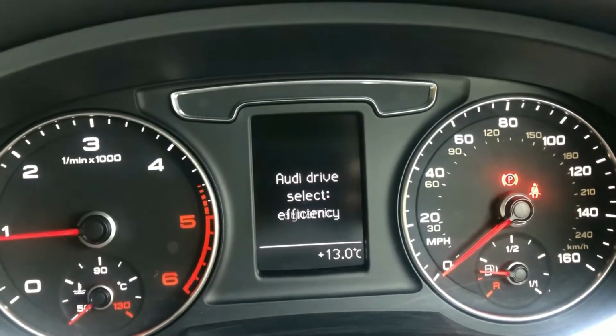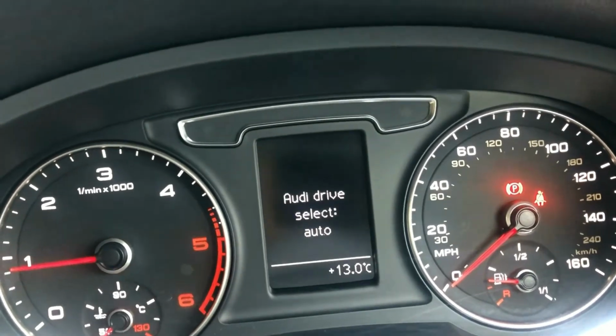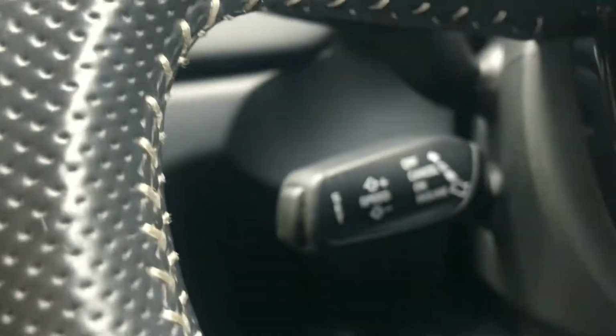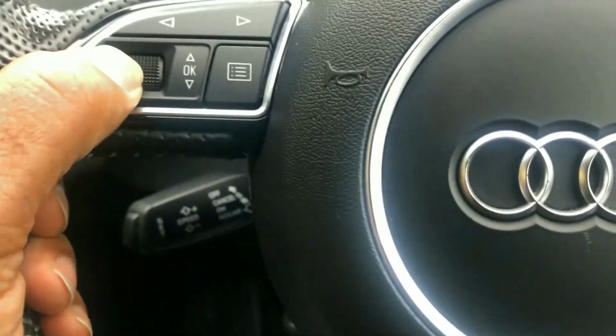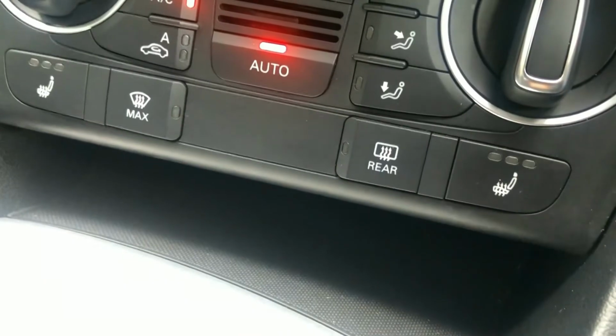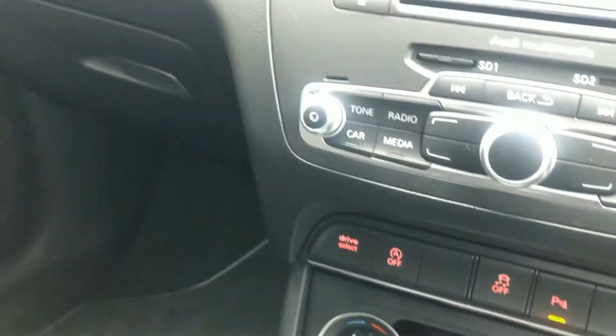Various options are automatic, dynamic, efficiency, comfort. Just get it exactly how you'd like it. Cruise control, multifunctional leather steering wheel, volume control, Bluetooth control, all on there. Also had the optional heated seats. 6-speed manual gearbox, automatic lights, automatic wipers, folding mirrors.